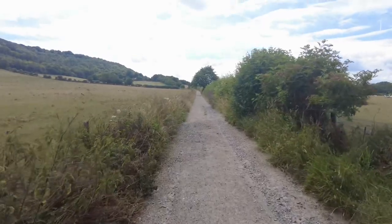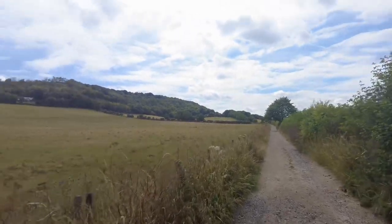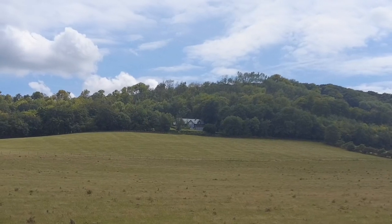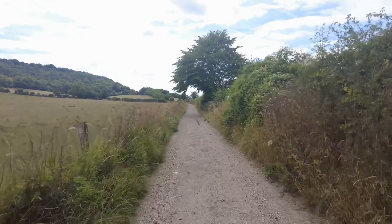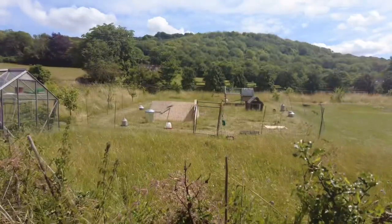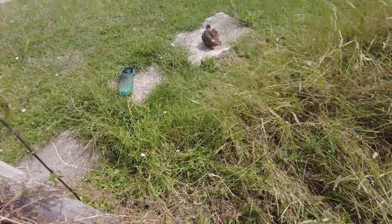Right, so we're back on the road now. More sheep. Look at that up there. A house. Who lives up there? What are they doing? Feeling very lethargic all of a sudden. Help. The worst pathway in the world. That is like a proper chicken coop, isn't it? Someone's teddy has been beheaded.